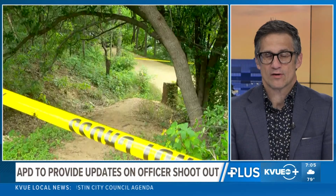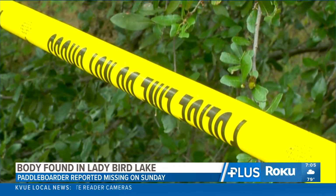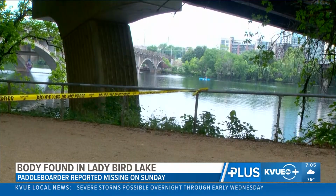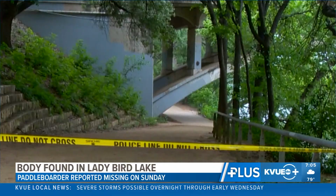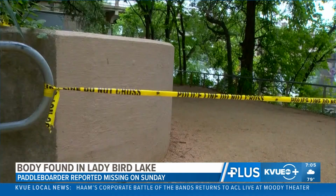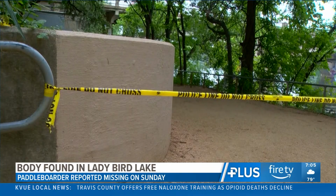And we're also waiting to hear confirmation from Austin Police that the body pulled from Lady Bird Lake yesterday is a teenager who went missing in the water. Now, the body was found in the water near the hike and bike trail and Lamar Bridge. Police say that teen went missing after kayaking and paddleboarding with his family. The teen, we're told, was not wearing a life jacket when he either stepped or slipped off of a sudden drop-off in the lake. Police are reminding people, wear life jackets when you are in or around the water. Certainly waiting for that update.